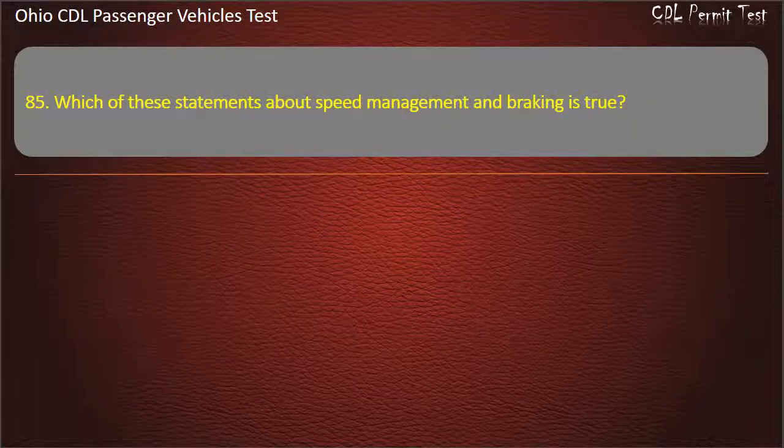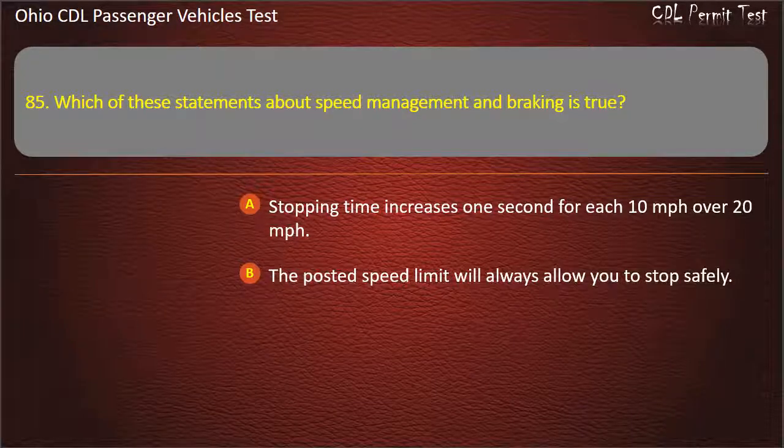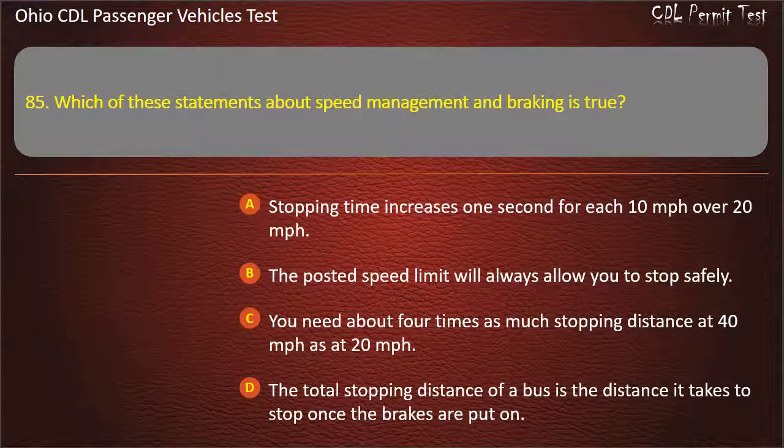Question 85. Which of these statements about speed management and braking is true? Stopping time increases 1 second for each 10 miles per hour over 20 miles per hour. The posted speed limit will always allow you to stop safely. You need about 4 times as much stopping distance at 40 miles per hour as at 20 miles per hour. The total stopping distance of a bus is the distance it takes to stop once the brakes are put on. Answer. You need about 4 times as much stopping distance at 40 miles per hour as at 20 miles per hour.